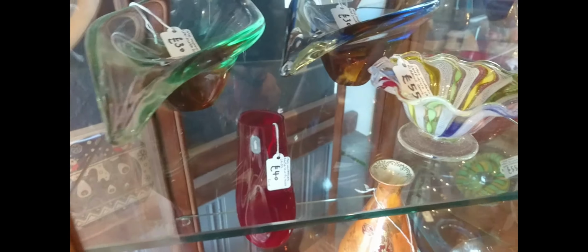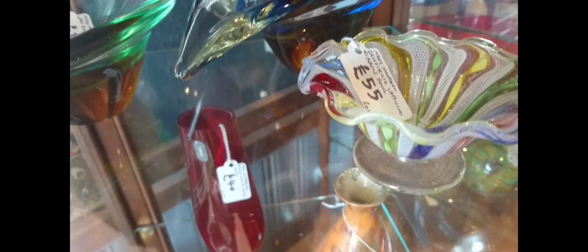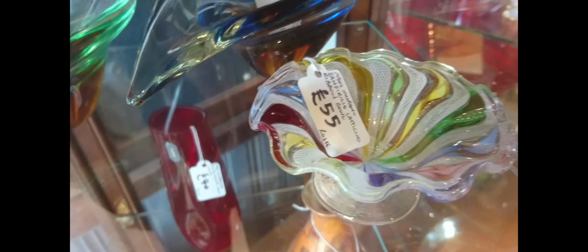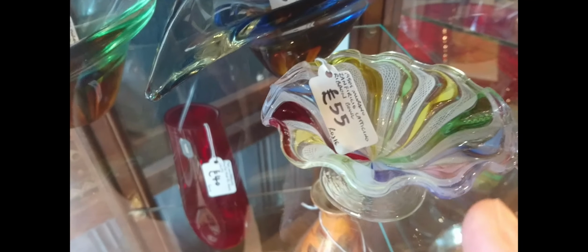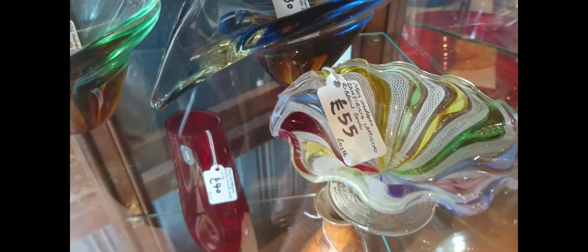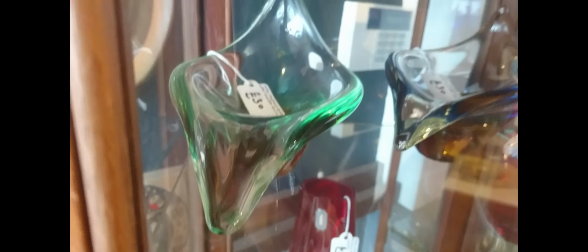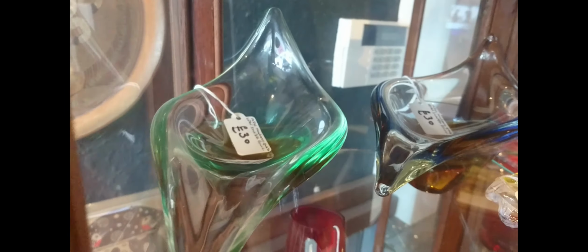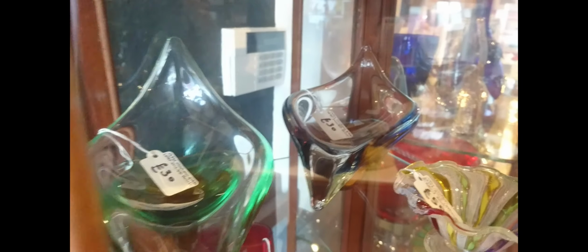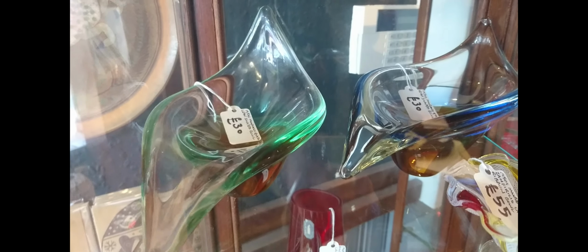A few bits of Murano here. So I'm reliably informed that Latticino is an English misnomer for these, although we all call it that. Latticino in Italy is some sort of dairy product. But yeah, these are quite nice. I don't recognise them, but they're quite cool, and the way the light shines through them is quite nice. So I don't know if I can find those or not.